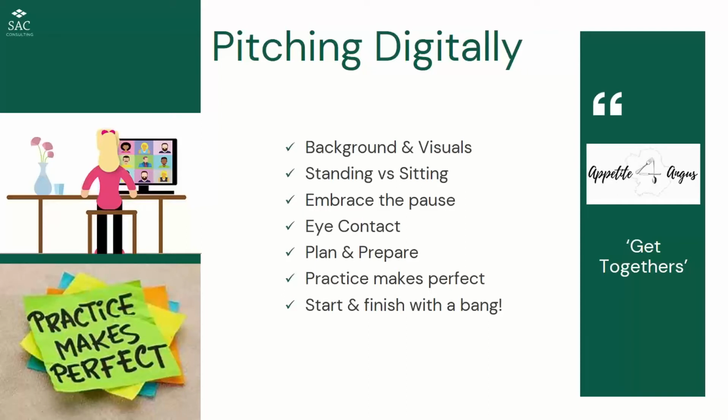And my final point is start and finish with a bang. I read just recently, this is quite funny, a virtual presentation is a bit like a plane journey. You remember the beginning when you take off, and you remember the end when you touch down. But the middle bit is a bit of a blur. So if you're going to prioritize any parts of your pitch, it should be at the beginning and at the end.